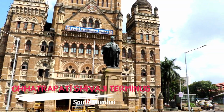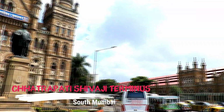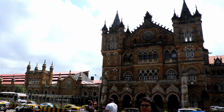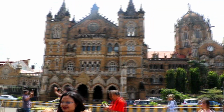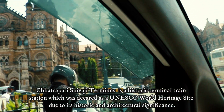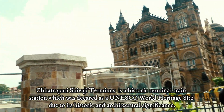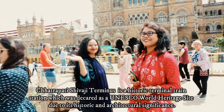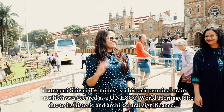We're now at Chhatrapati Shivaji Terminus. Chhatrapati Shivaji Terminus is a historic terminal train station which was declared as a UNESCO World Heritage Site due to its historic and architectural significance.